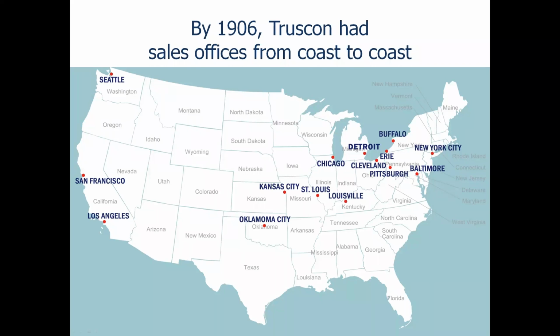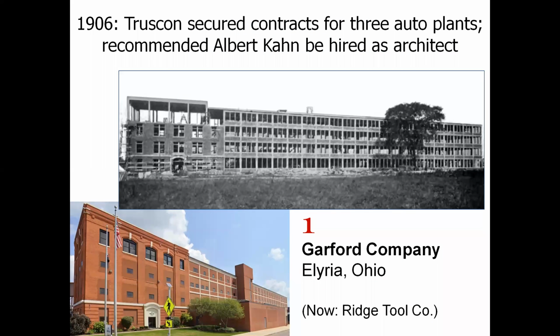And both the Buffalo and Cleveland offices secured some very significant projects that year. As soon as Trusscon found out that a plant was being contemplated, they'd send their salespeople in to convince the owner that they should go with reinforced concrete rather than either steel frame, which was more expensive, or the inexpensive but fire-prone mill construction buildings. So of these 3 contracts they secured in Ohio and New York for automotive manufacturers, the first one was the Garford Company in Elyria, Ohio.